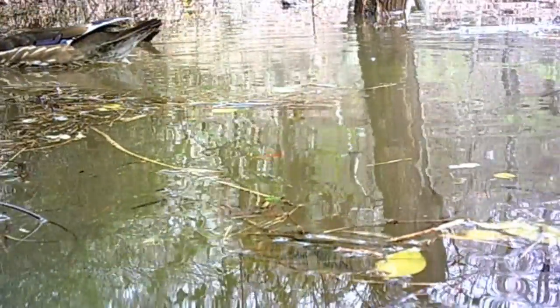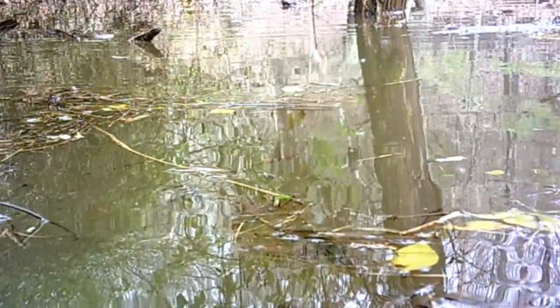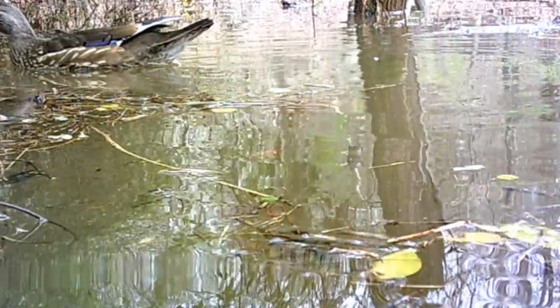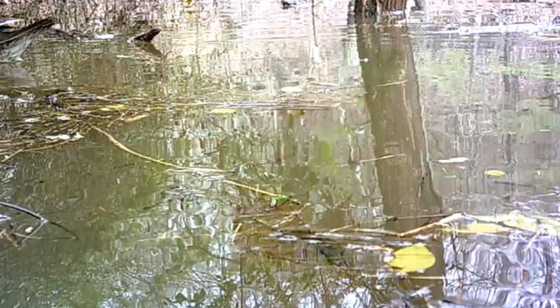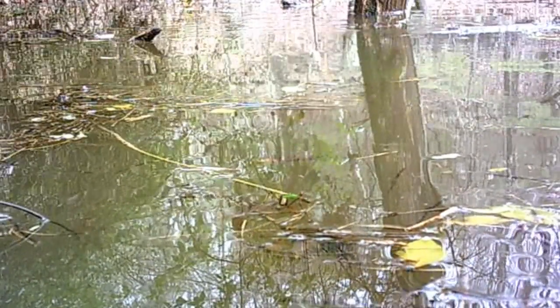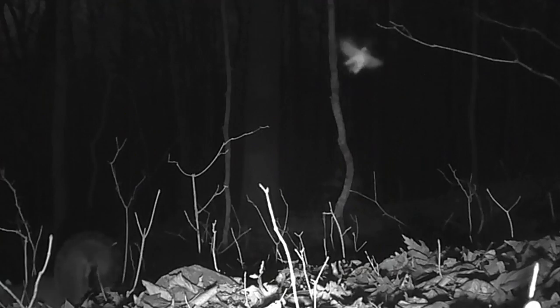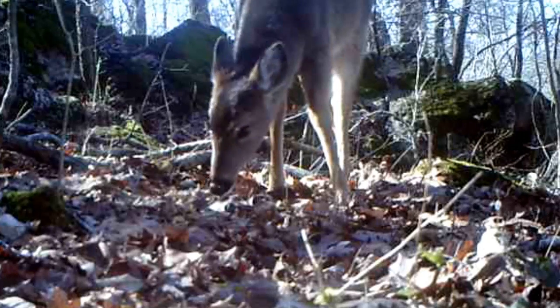Come daylight, there's the old ducks. There's a couple of duck stays on this pond, but they're so weary you can't get close enough to film them. So the water raised up to the camera and they come right to it. And there just at daylight, the old squirrel out running around. That looks like a hummingbird, but I think it's a big old moth.